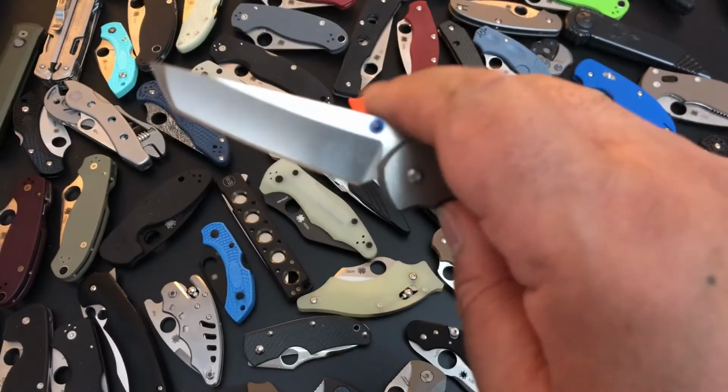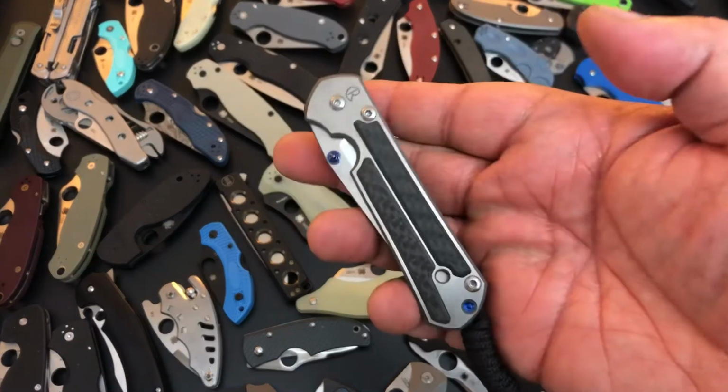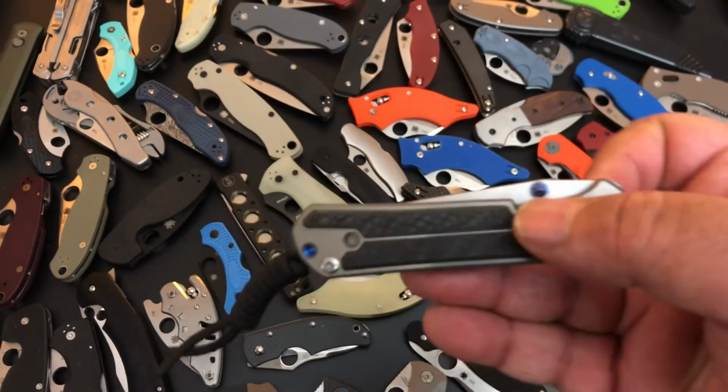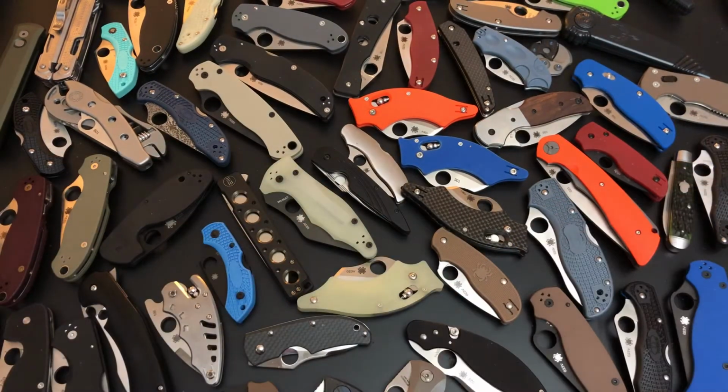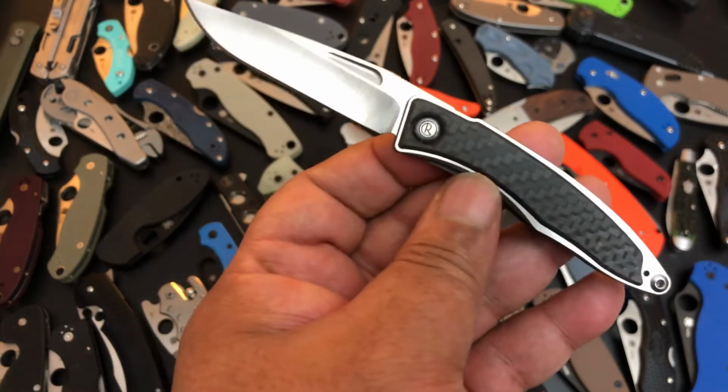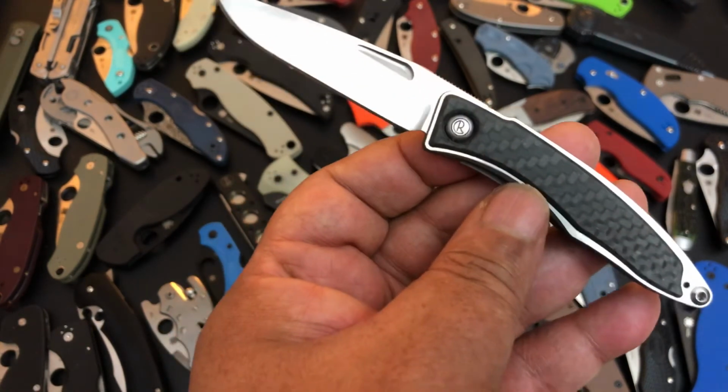Oh, I'm really in love with this knife. Happy to see it on Blade HQ. Happy to catch it when it was there. Like I said, in 2019, Blade HQ released a lot of their Chris Reeve exclusives without a lot of fanfare. And Blade HQ is not afraid of fanfare at all.